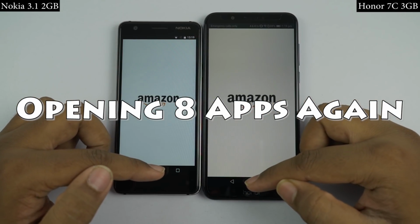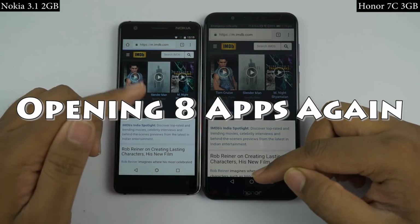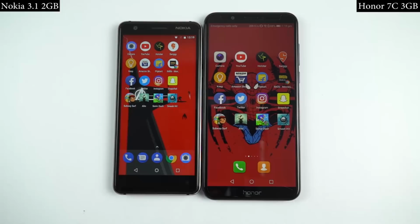Now for a regular memory management test, I usually open 12 applications. But in this case, Nokia has only 2 GB of RAM. So to check the memory management, I have reduced the number of applications. So let's see how they perform.